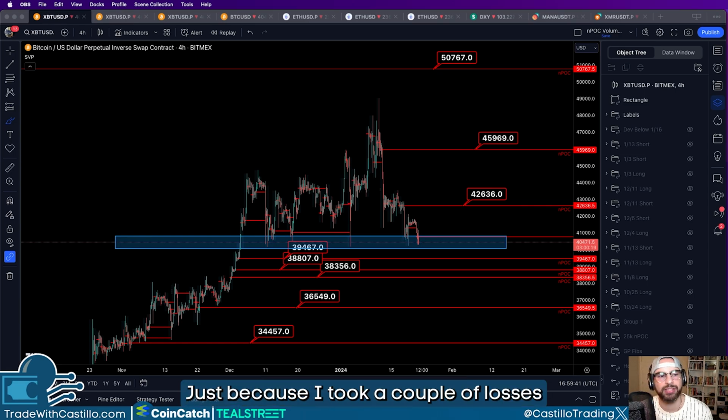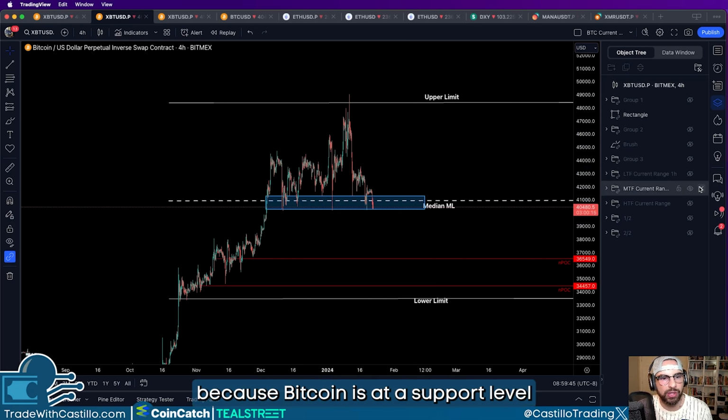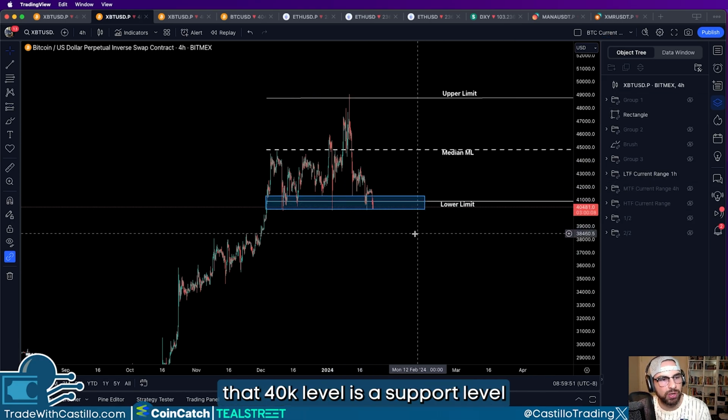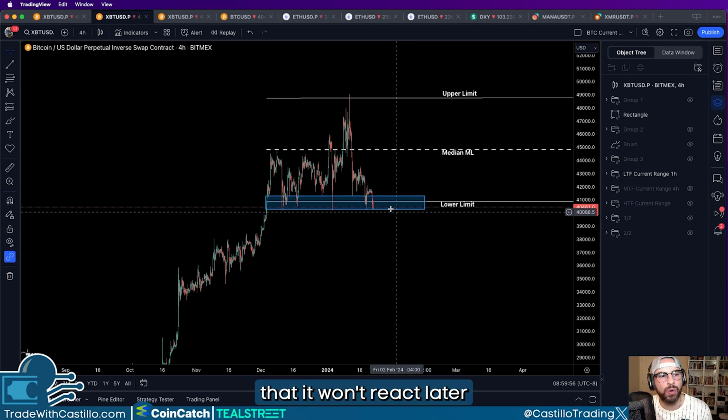Just because I took a couple losses does not deter me from longing into support, because Bitcoin is at a support level. Whether we want to believe it or not, even on the medium term time frame and on the low time frame, that 40K level is a support level, and it's not reacting very well right now, but that doesn't mean that it won't react later.